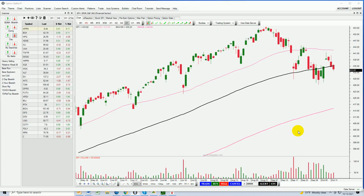Let's take a look at our picks from yesterday. Let's see what we've got shaping up today. Market first, market first, market first. Always important to get the context of what is happening in the overall market.